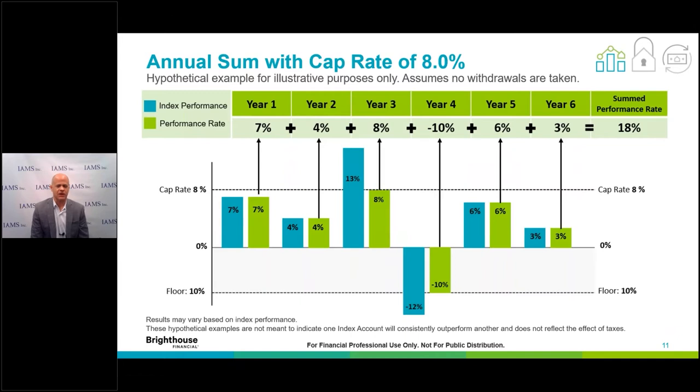Year number two, the index performed 4%. It's not a credit, but it goes into the bank. So obviously we're at 11%. If everything continues on, we're going to be adding on to the 11%. Year number three, it did very, very well. You're looking at a 13% performance of the actual index, but since the cap is 8, you'd have an 8, so on and so forth.